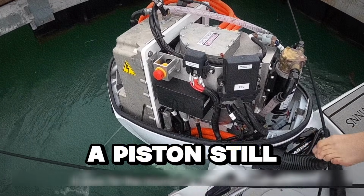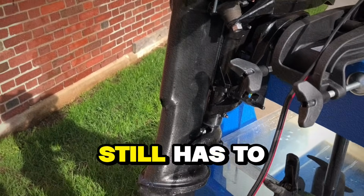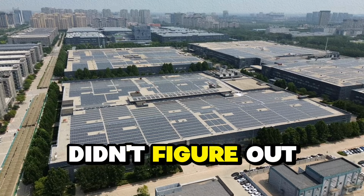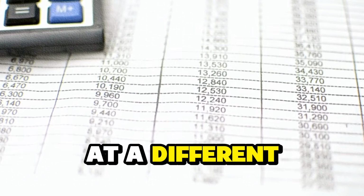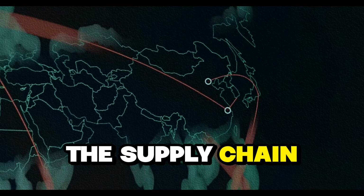A piston still has to seal. A crankshaft still has to balance. Fuel still has to atomize at the right moment. Chinese manufacturers didn't figure out how to skip those steps. They figured out how to do them at a different cost structure. And the way they did it is by collapsing the supply chain.